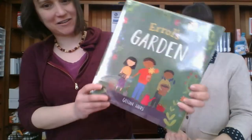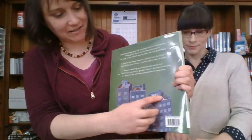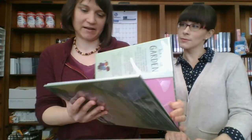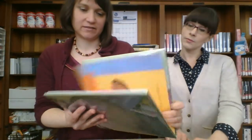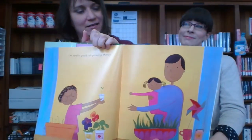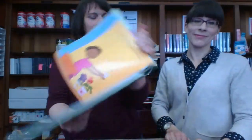Errol's Garden. And I really like on the back, you can see that there's gardens on the rooftops of the apartment buildings. So I'm going to guess this is about a kid living in a city who wants to make a garden. Oh, look, he says, I'm really good at growing things. His home is full of beautiful plants, but he wants an outdoor space. I'm not good at growing things.